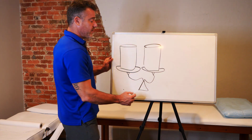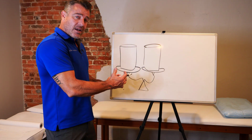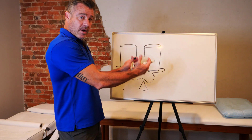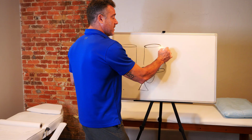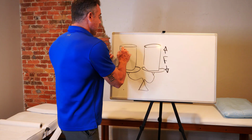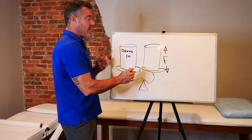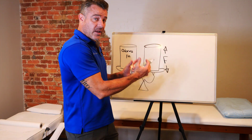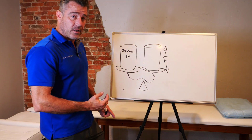Whatever side is heavier at the end of the day, whether our calories in is greater than our calories out, this is going to tip down. If our calories out is greater, obviously it's going to tip down. Fat, just for the sake of this demonstration, is located over here. This is calories in, this is calories out. If at the end of the day this goes down, that means we've expended more calories than we put in, and our body fat will also correspondingly drop.